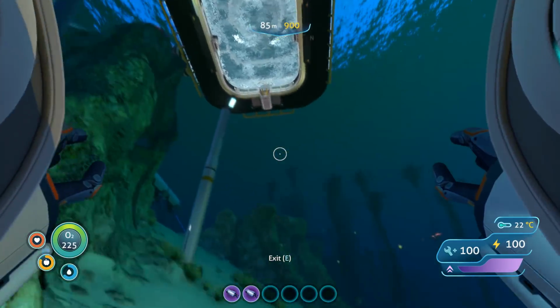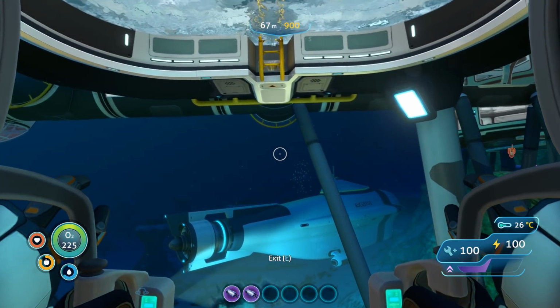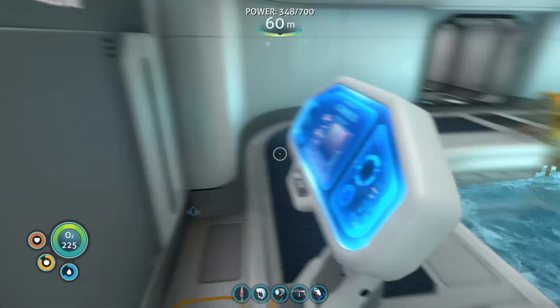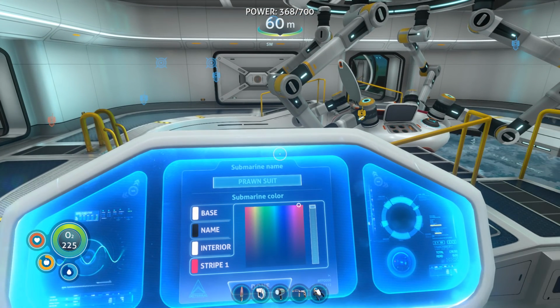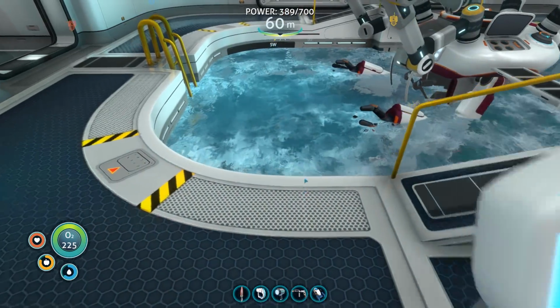So evidently, from what I've been told in the comments, this is how you get below that green stuff. There we go. Alright, now we can go ahead and get this thing set up if we wanted to. Now that should get the purple mostly right. And then the base color, now the interior, I do want it to be like so.